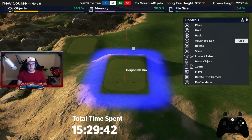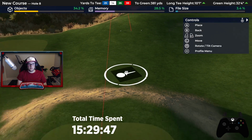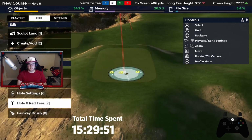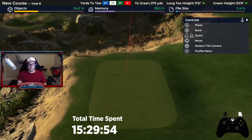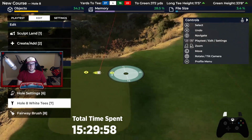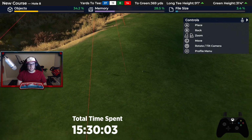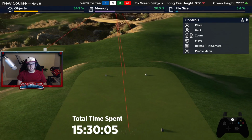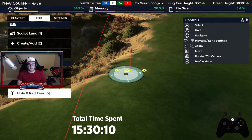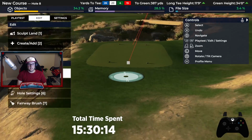Flatten them out. Alright. Stick this waypoint back here. Oh, and that changes the red tees. That's annoying. Those are the red tees, so we don't want to get this all messed up now. It usually corrects itself, usually. They're a tricky bunch, these tee boxes. There we go.